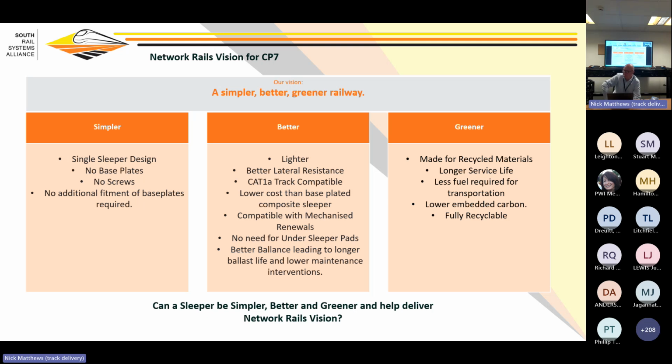And greener, well, it's made from recyclable materials. It's got a longer service life. We don't know exactly how long, but 50 years is not out of the question, maybe greater. Transportation, because it's lighter, costs us less fuel to transport around, and it's lower embedded carbon, and at the end of the day, it's fully recyclable. So I think, personally, a sleeper can be simpler, better and greener.